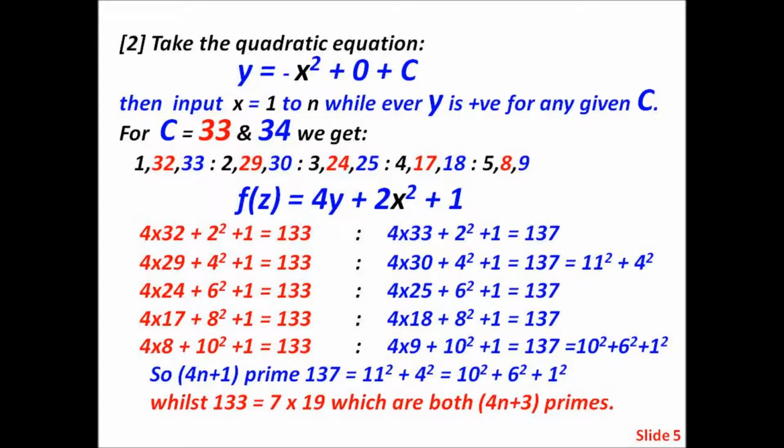2. Take the quadratic equation y equals minus x squared plus 0 plus c, then input x equals 1 to n, whatever y is positive for any given c. For c equals 33 and 34, we get the following results, which we then feed into the equation f of z equals 4y plus (2x) squared plus 1, which results in the two tables of results for c equals 33 and 34, from which we see that 133 is not a sum of two squares, since its factors are 7 times 19, which are both 4n plus 3 primes, and only 137 is equal to a sum of two squares, which is equal to 11 squared plus 4 squared, but is also found to be equal to 10 squared plus 6 squared plus 1 squared.